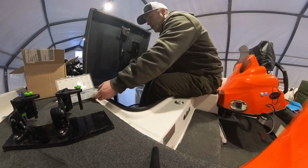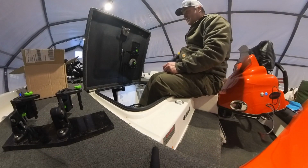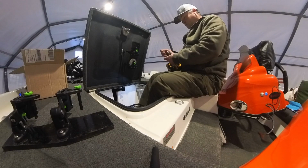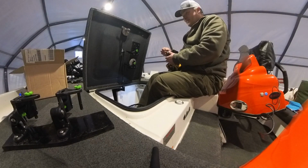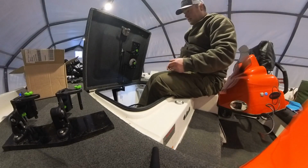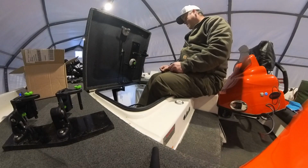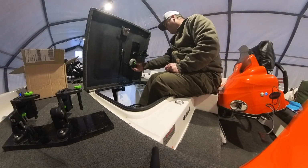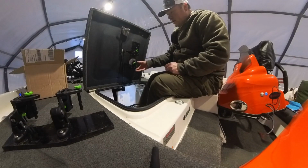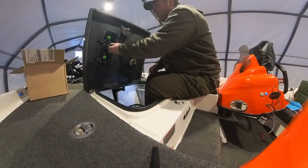All right, there goes one. Time to mount up number 2. Almost mounted up now. You get two good ones in. These are okay. I like how these lay out. It's good when you're happy with your own work, right? Okay, let's get this one put in so we can call it a day, go home and go inside where it's warm.